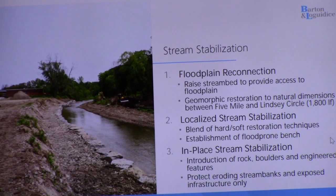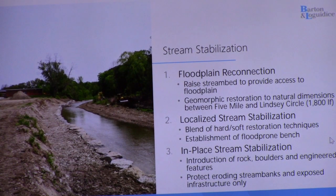What are their objections? It's mostly habitat-based, and the fact that you don't establish vegetation on the bank quite as easily, so they want that shading factor, the vegetation establishment.